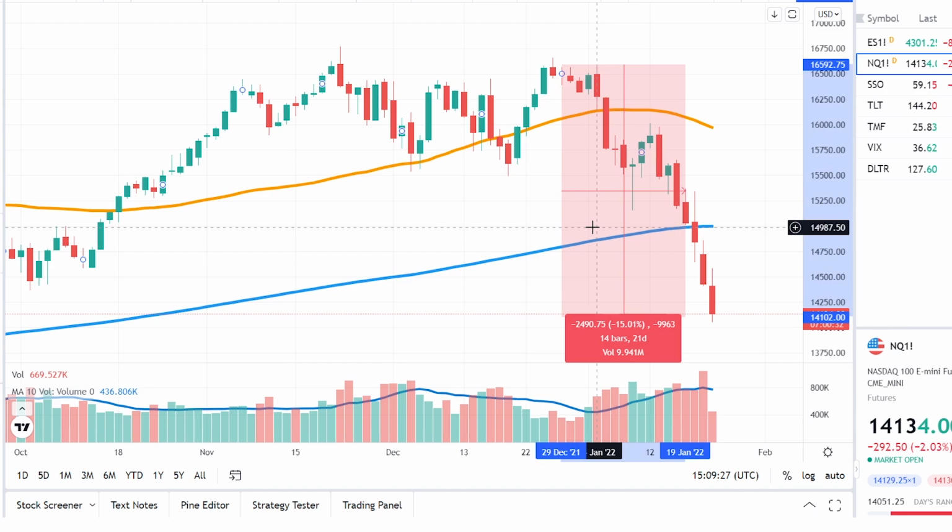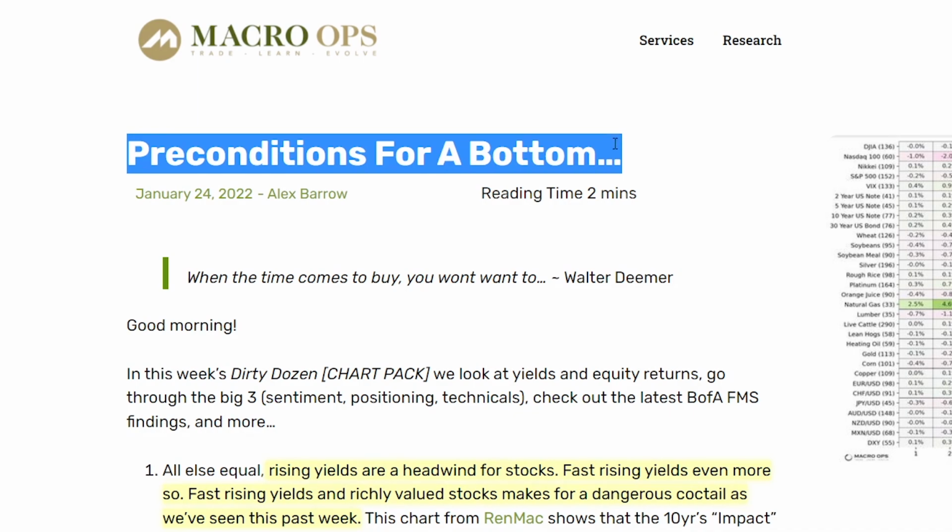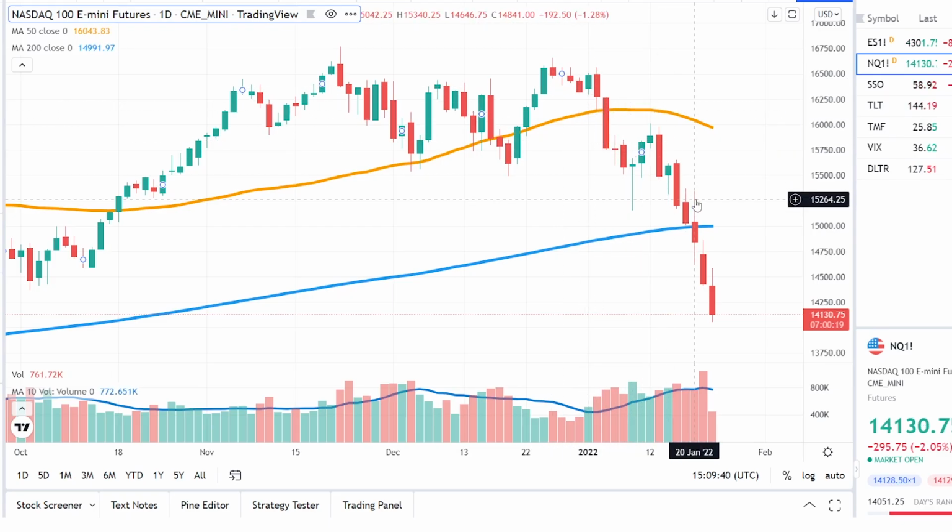Where are my dip buyers at? We'll talk about that in a second. But what we want to figure out is what conditions do we need for a bottom to actually form? Because this has gone pretty much straight down. You don't often see this type of movement so fast, but there's a reason for it.